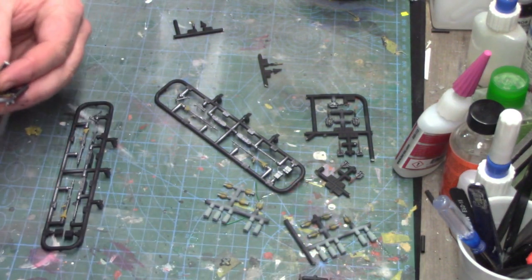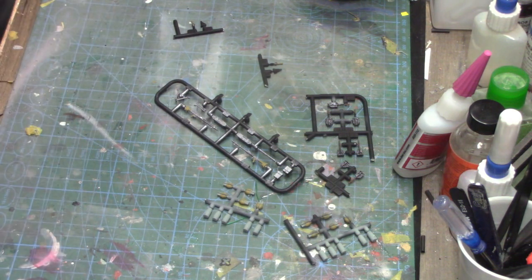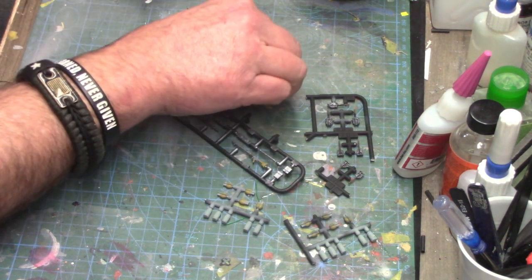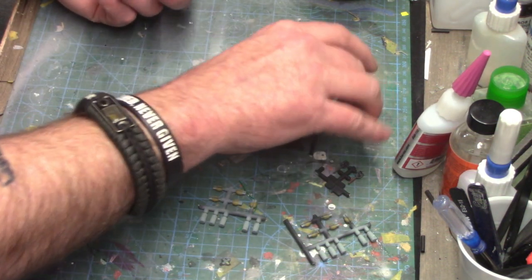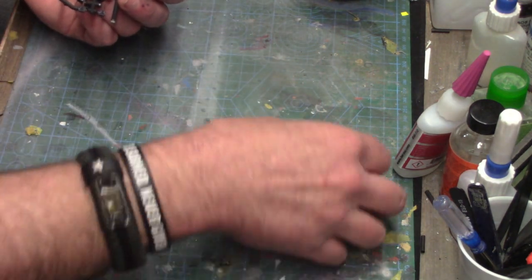So, alright, well, let's see if I can get something fun going. I mean, it's all fun, but let's see if I can get something really, really cool to help end the work week on. Because all I've really done this week is just paint, build, paint, wire.